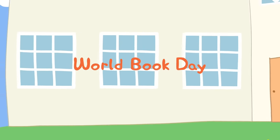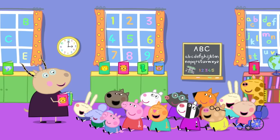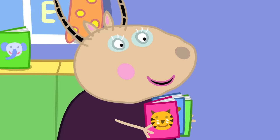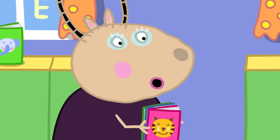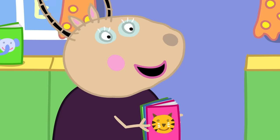World Book Day. Peppa and her friends are at playgroup. Children, tomorrow is World Book Day, when we celebrate the wonder of books. I love books. Me too.